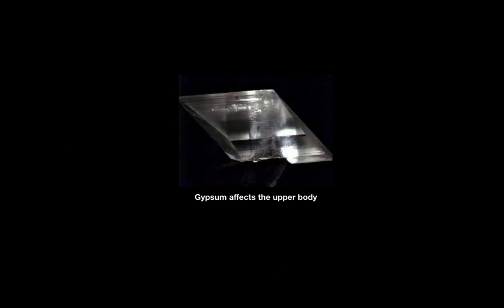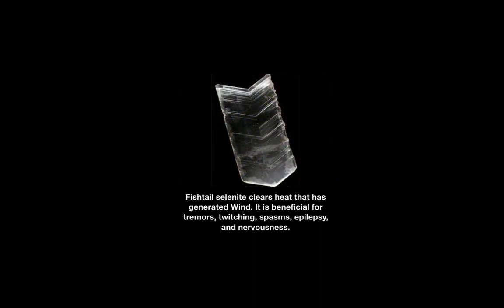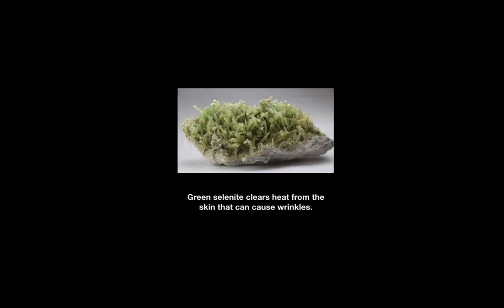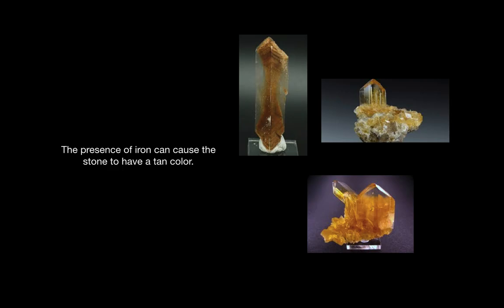Gypsum is a herb known in Chinese medicine as shigao, and it clears heat from the upper body. Selenite generally affects the lower body. Fishtail selenite, which is not covered in this episode, clears heat that has generated wind. It is beneficial for conditions of wind, such as tremors, twitching, spasms, epilepsy, and nervousness. Green selenite clears heat from the skin that can cause wrinkles. The presence of iron during its formation can cause the stone to have a tan color.